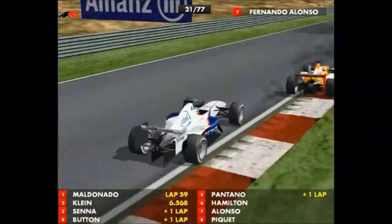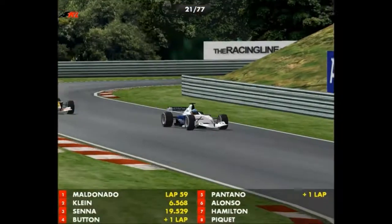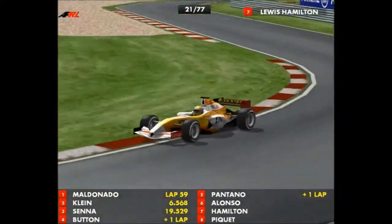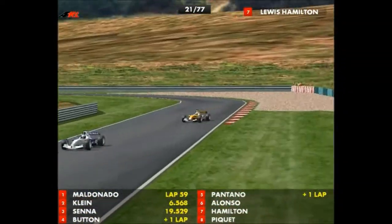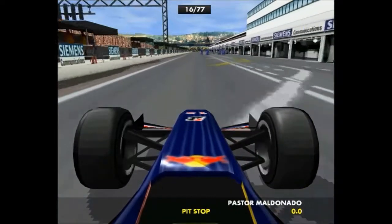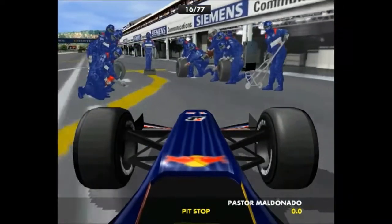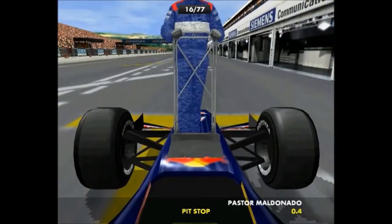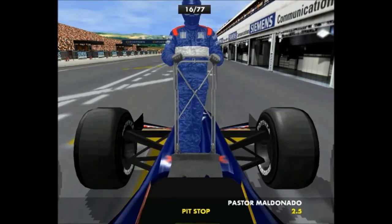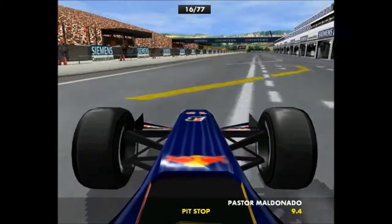Looking at Alonso, and Hamilton went off the track then. Alonso up the inside into turn 8. Alonso takes 6th position from Lewis Hamilton. Maldonado makes a 3rd pit stop. Into his pit box, counting the seconds. 10.4 of them.